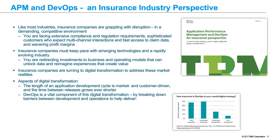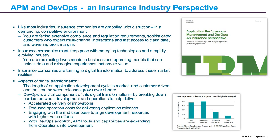And it is something that they have started focusing on in 2015 and 2016, but will focus on even more over the next couple of years as well. So the kinds of things that are looked at in this digital transformation, being able to break down the barrier, were related to these. How do we break down the barriers to use DevOps to accelerate delivery of innovations?